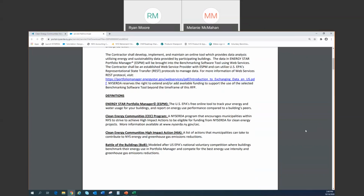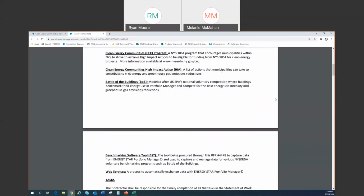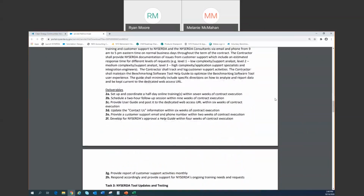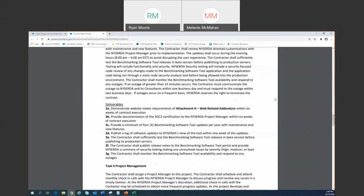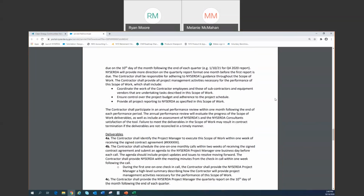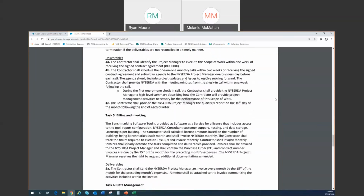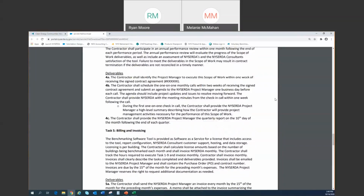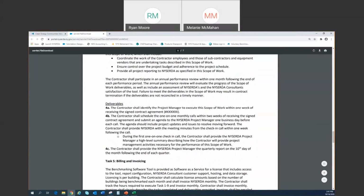And then the last task here is the project schedule and template. So these are all the tasks. I'm just scrolling through them real quick, but I encourage you to take a look at that. And in your proposal, if there's anything in here that you have issue with or might not be able to complete, just provide a description of a proposed alternative of how you can meet that. That would be great.